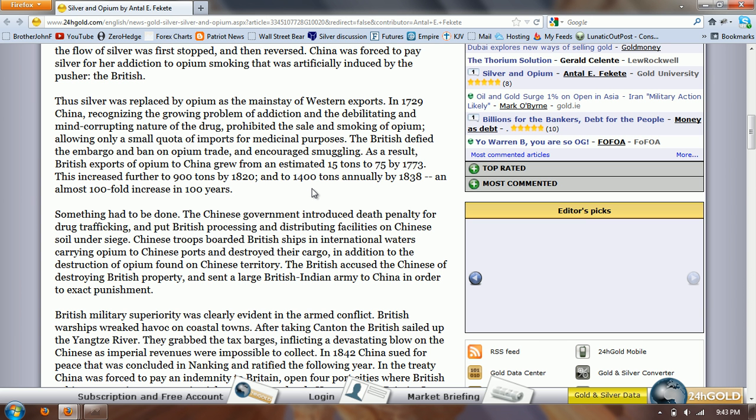In 1729, China, recognizing the growing problem of addiction and the debilitating and mind-corrupting nature of the drug, prohibited the sale and smoking of opium, allowing only a small quota of imports for medicinal purposes. The British defied the embargo and ban on the opium trade and encouraged smuggling.